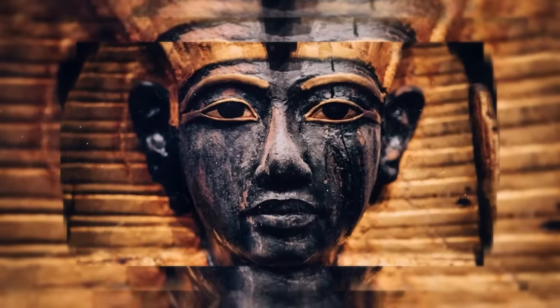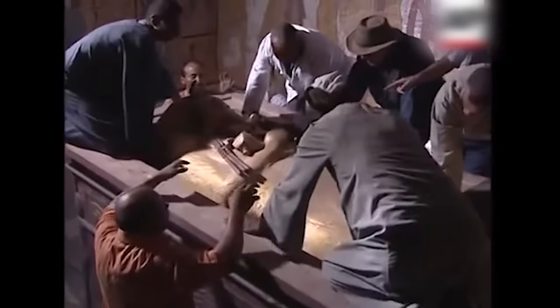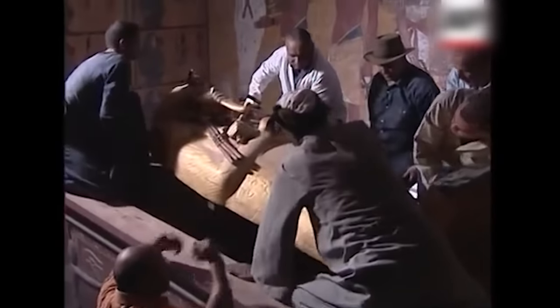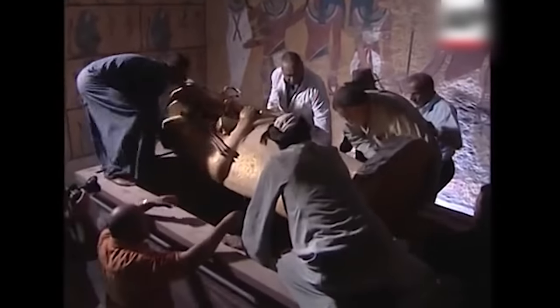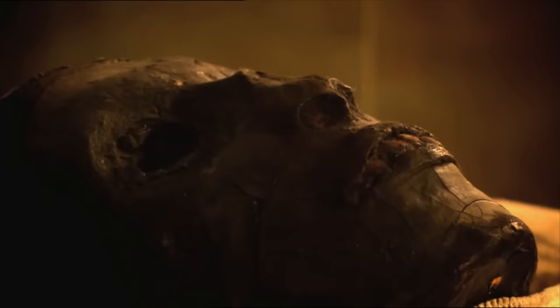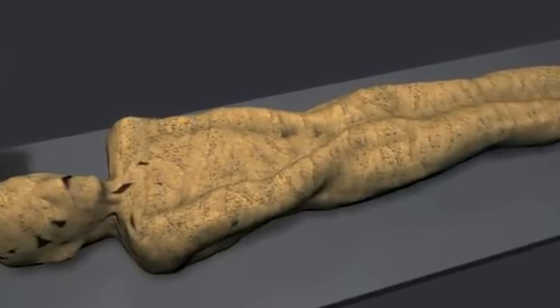But it turns out there was a lot of oil and resin on Tutankhamun's body, so much so that during the tomb's opening, the mummy had to be literally scraped off the coffin's walls. In the documentary, fire investigators demonstrated how a chemical reaction of the embalming oils used on Tutankhamun's mummy led to his spontaneous combustion. Such negligence during the embalming process is a rare exception.